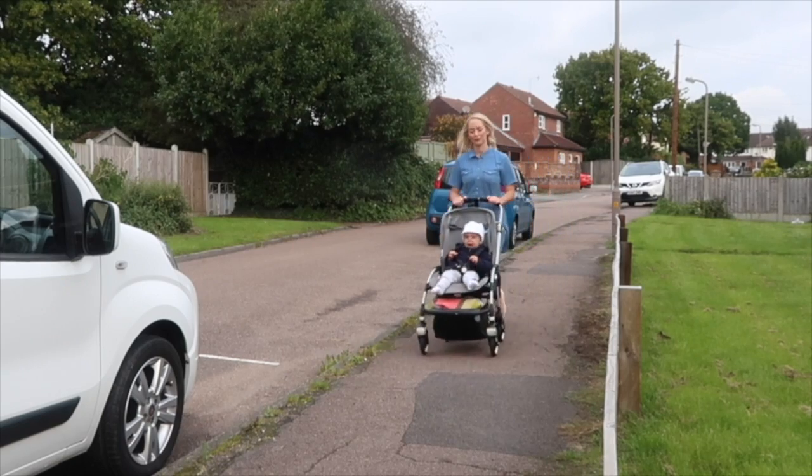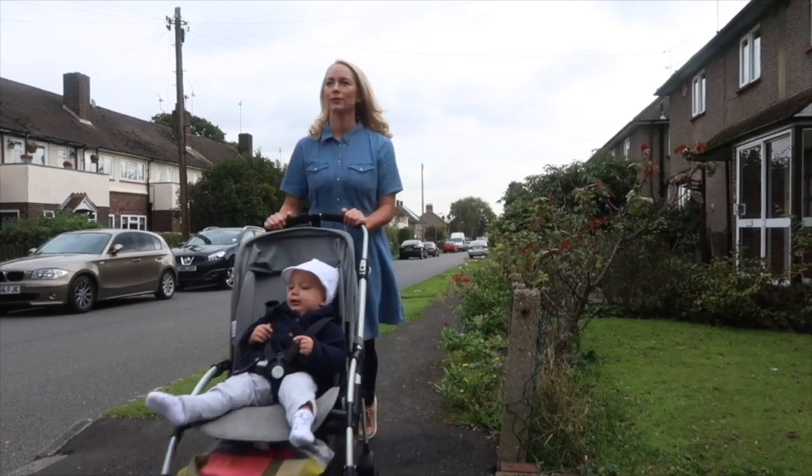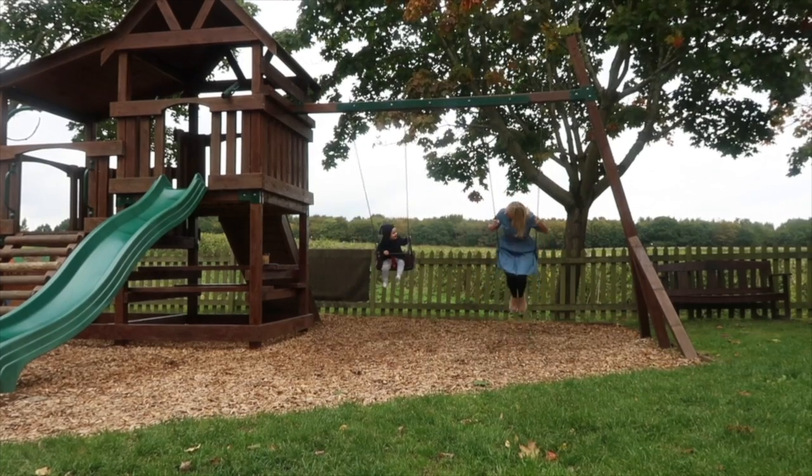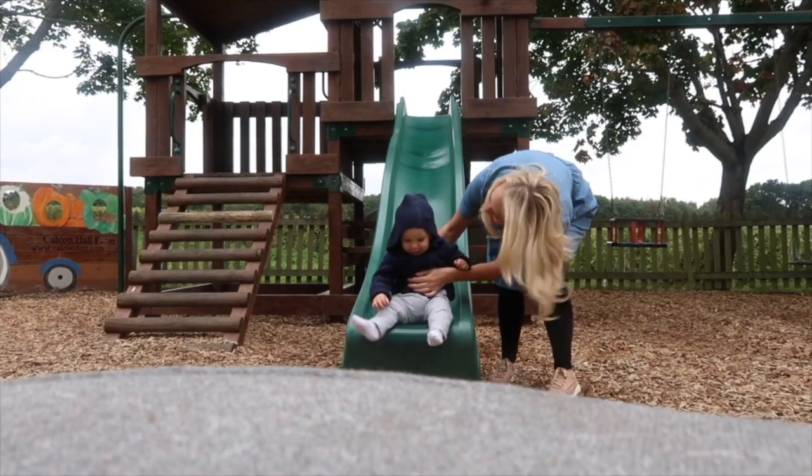My next hack is to get outside. It has been proven that sunshine and fresh air can not only make you feel better, but more alert. So go for a walk with the buggy, or even just play in the garden. It can make you feel so much better.